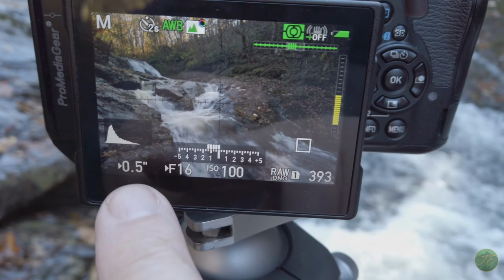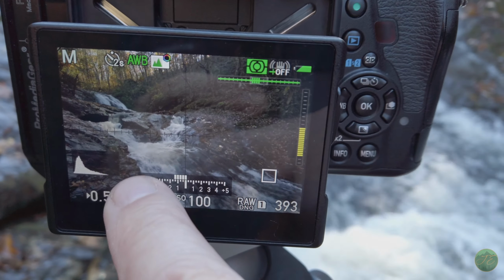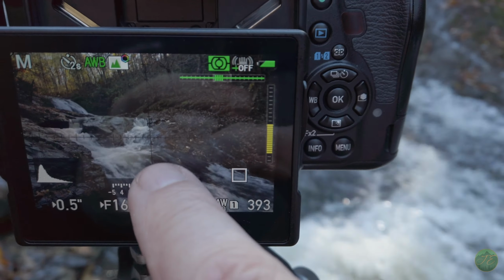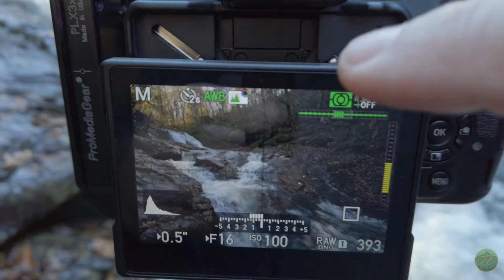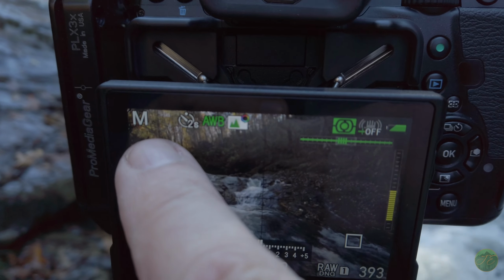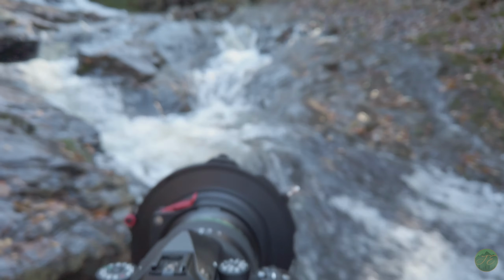Okay, so I love these rocks right here. They're providing a leading line into the image. Really nice way to get into the image here. Once you get into here, this is going to be a real nice area right here. Just real great. I like the way the background here is sloping down. I love the way I'm getting the last of the fall color here.